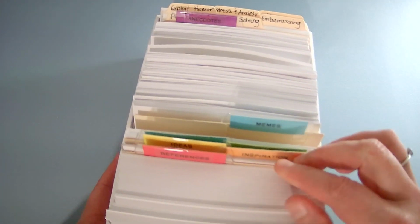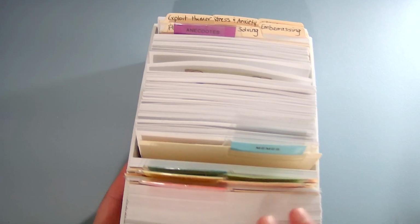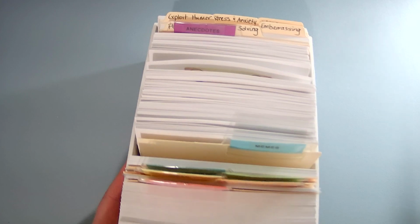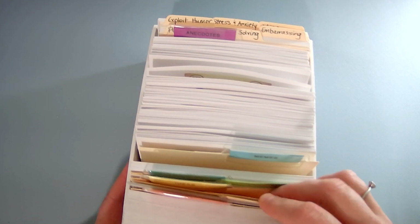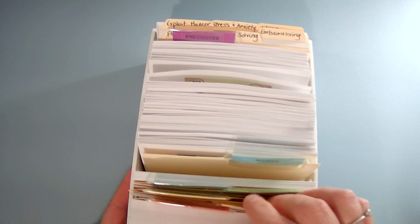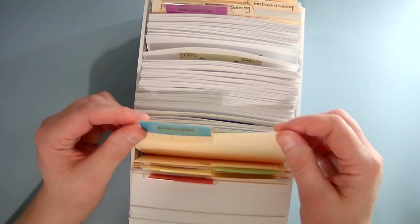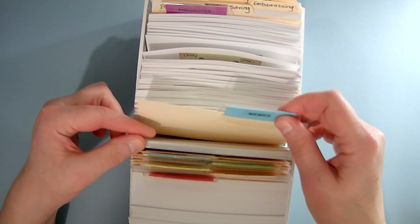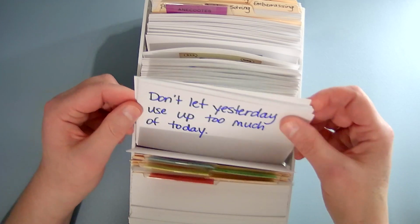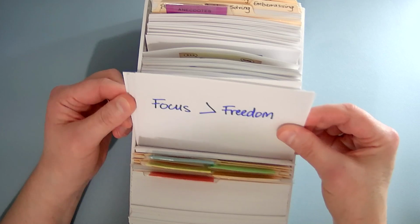And just to give you a quick look at what I have in here, I have reference cards, so things that I want to remember, like measurements for book layout and things like that. Inspiration, if I hear something or I want to make a note of it so I don't forget, I can go to that. Ideas, thoughts, and potential projects that I'm thinking about in the future. Aphorisms or sayings. I've got a whole slew of those. Don't let yesterday use up too much of today.